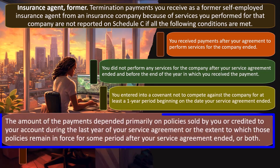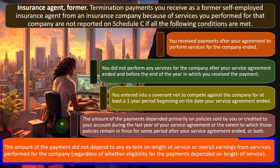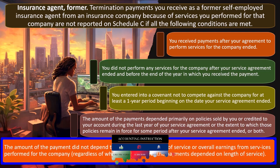The amount of the payments depended primarily on policies sold by you or credited to your account during the last year of your service agreement, or to the extent to which these policies remain in force for some period after your service agreement ended, or both. The amount of the payment did not depend to any extent on length of service or overall earnings from services performed for the company, regardless of whether eligibility for the payments depends on length of service.